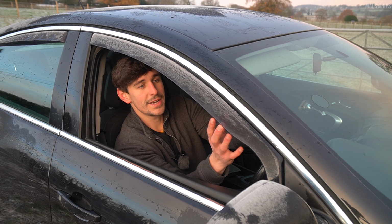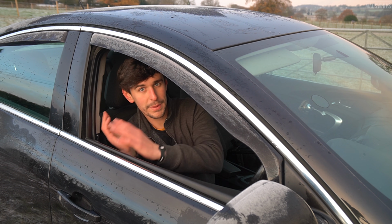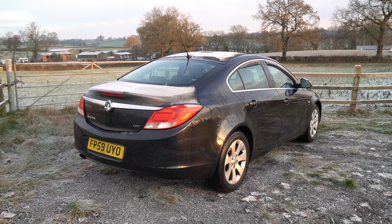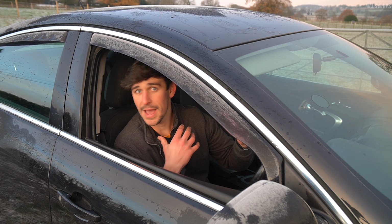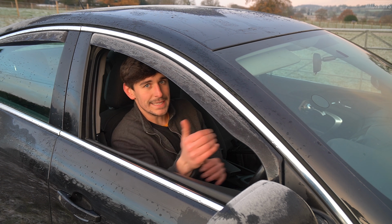Another thing is the size of these pillars. Now, I don't think the wind deflectors on my example help, but front, middle and back, I think because of the coupe styling of the Saloon, it makes the blind spots very big. Now, I have a very mobile neck, but if you are slightly older, that might be a problem.